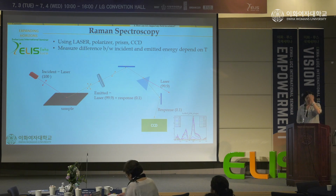So this is what I do. I will introduce it very briefly. As I mentioned before, my major is physics, especially condensed matter physics. I deal with insulator samples related to magnetization. To understand my samples, I use a laser, polarizer, prism, and CCD, and a lot of super cute optics here.